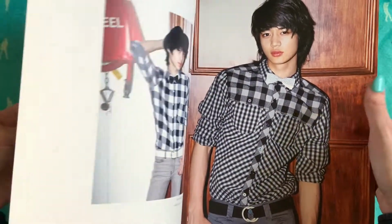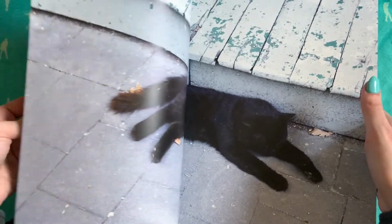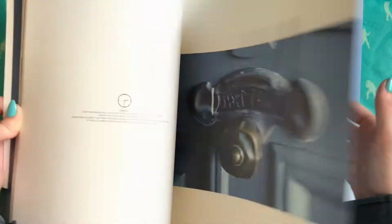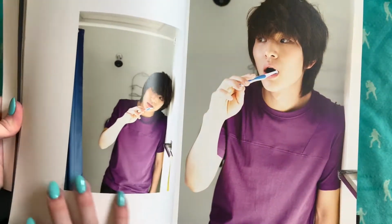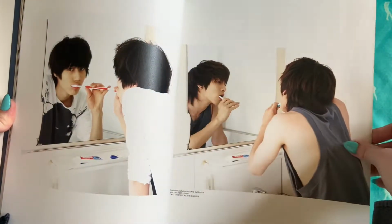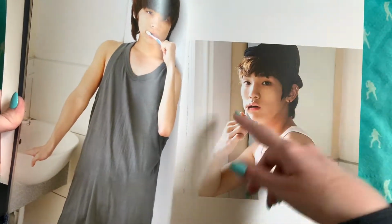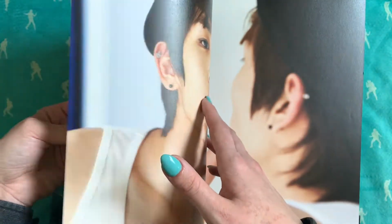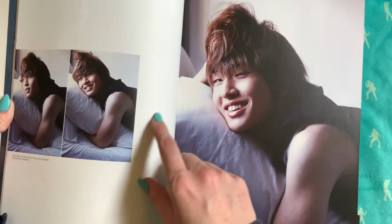So cute. Oh, and they're so fancy. A cat. I like how the cat gets a double page spread. Not SHINee, just the cat. I understand though. I do like these ones, the morning ones when they're brushing their teeth. I do think these ones are cute, because you can look cute when you're brushing your teeth, and there's lots of them brushing their teeth. Look how cute. We're in the bathroom brushing our teeth, and then the bed photos.